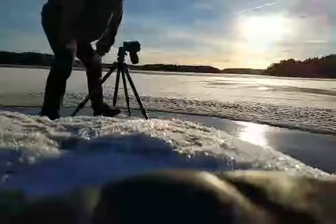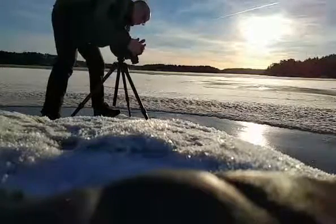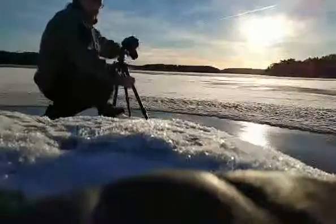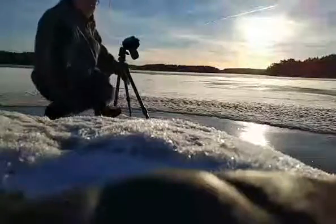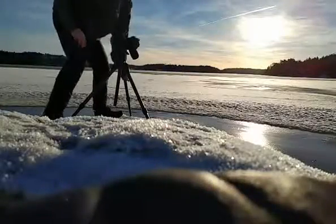Blowing up a little bit. The sun is very, very strong. Lots of contrast. Oh, there's a great pattern there. Whoops! You can't see it, but hopefully I can post some of the photos later. Almost fell into the sea.